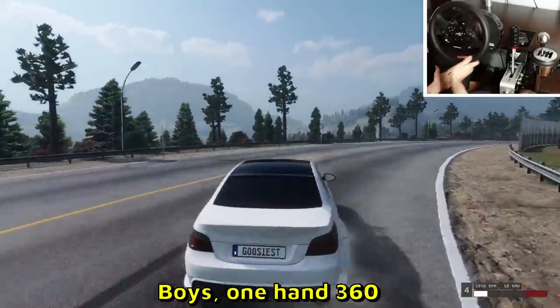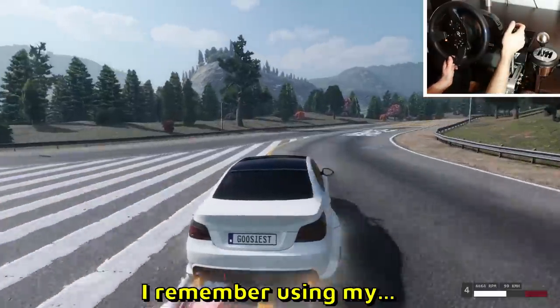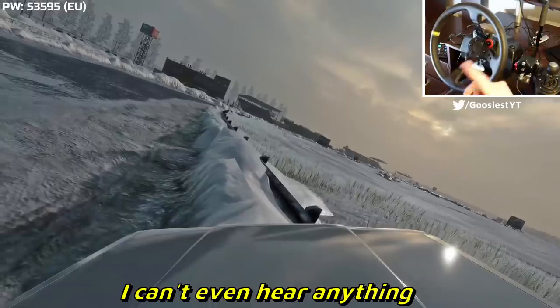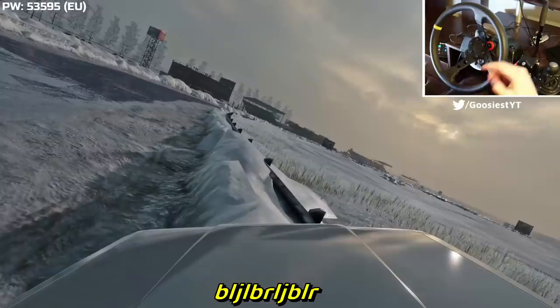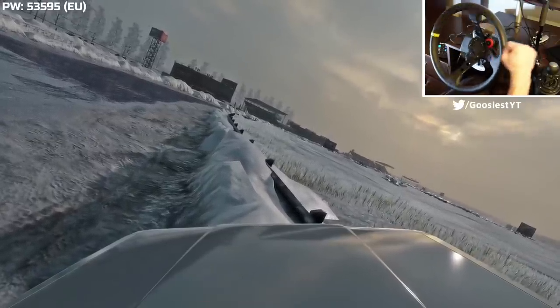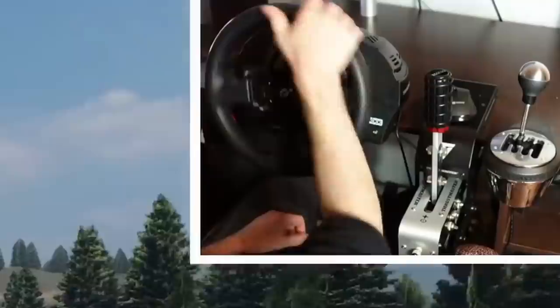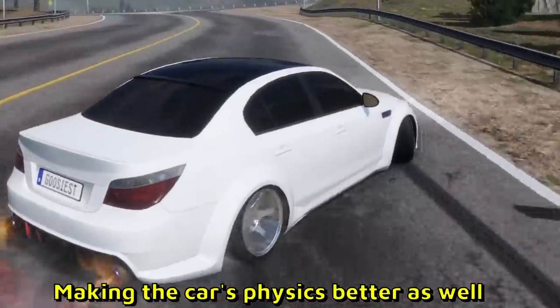One hand 360. No problem. Back in the day, you couldn't do that. I remember using my Logitech G29. It was pretty horrible. I can't even hear anything because of the noise, the sound. Jesus. So the developers are constantly working on the wheel support, making it better, making the car's physics better as well.